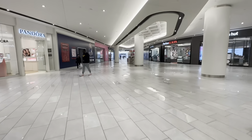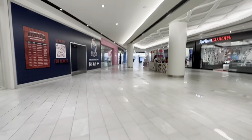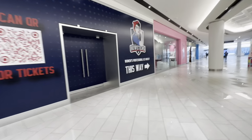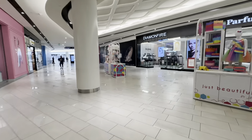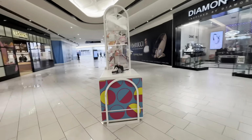Here's the ice skating rink. So I know it's right near here. Pandora. We have some smaller tenants over here.